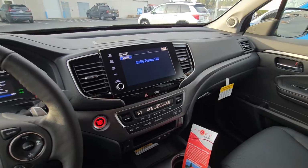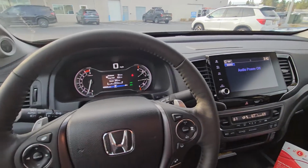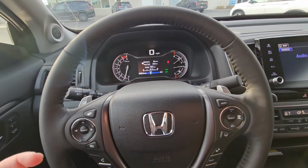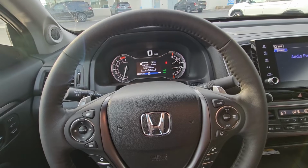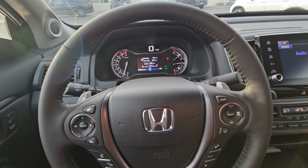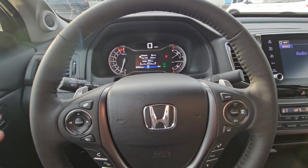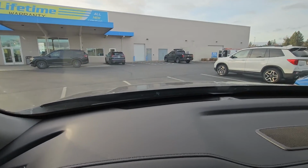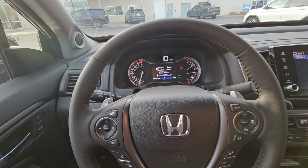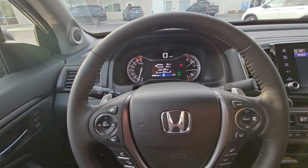The only benefit I see is, if people love the way the Pilot looks, rides, feels, everything about a Pilot, then you're going to love this. If you love the current Passport, you're going to love this. But for me, it doesn't feel unique enough. It feels like I'm driving a Pilot with a bed. When I look out the front of this thing, all I see is Pilot. When I look at the dash, all I see is Pilot. I'd rather have something a little bit more unique than just driving around a Honda Pilot or a Honda Passport with a bed.